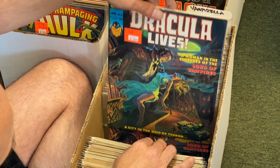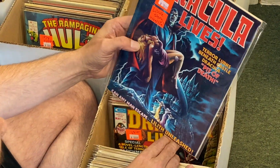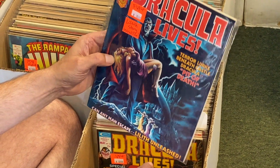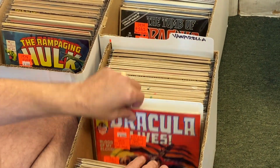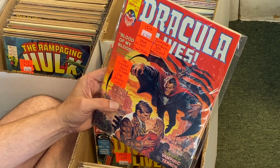These later ones are kind of rare, though. Like this one, this is not a common book. Number 11. You can't tell if it's the first Lilith or not, but it's Lilith! It's a really good story. This one's tough, too. But the toughest one of the run is this one. This one is so tough. Oh, my God.